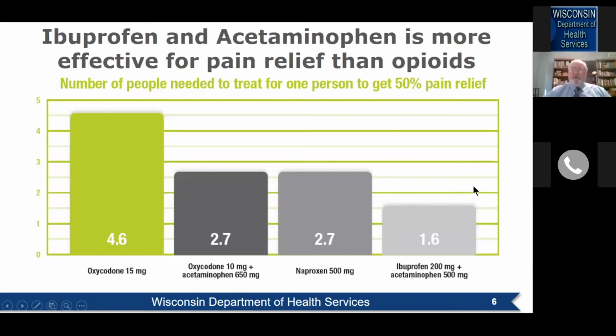This chart shows more specifically what we're talking about and how this helps you within your practice. If you look to the right, you can see that ibuprofen and acetaminophen, even at a 200 milligram dose of ibuprofen and acetaminophen 500, has an NNT of 1.6, which is excellent. As you go further over to the left, on the far end, oxycodone, 15 milligrams, which is a significant narcotic prescription, only has an effective pain relief, especially for dental procedures, of 4.6.